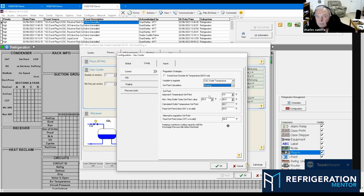Now, the float set point, again, either get these from the engineer or the OEM. This approach set point could be anywhere from 5 to 10, all right?